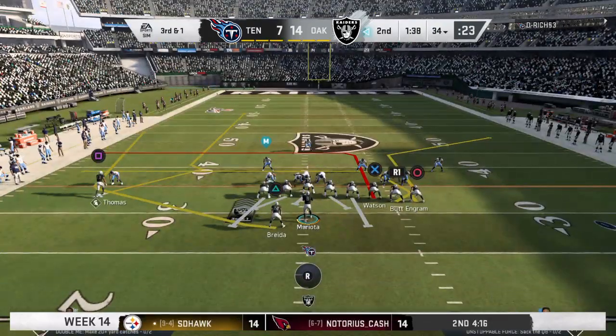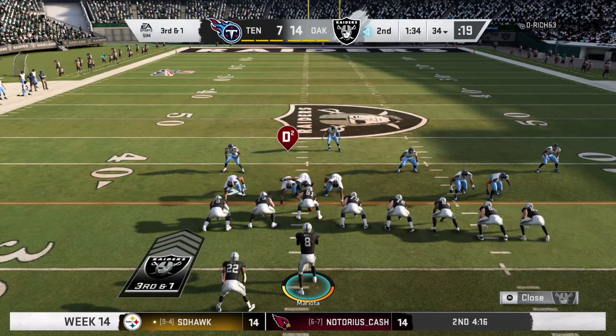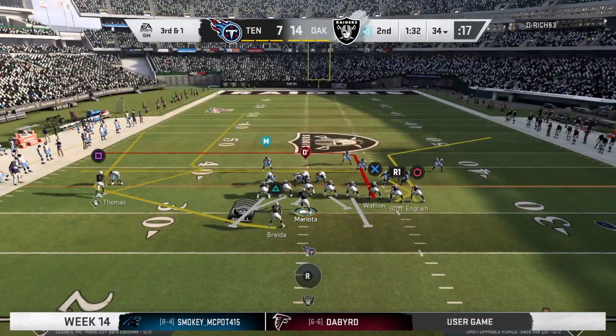Mike is 59. Check the outs. 49. Check 49. Kill, kill, kill.